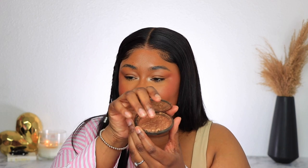Okay, next we got, what is this even? Oh crap, this is a Becca highlighter. Do y'all remember how Jaclyn Hill and Becca had us in a chokehold for these highlighters? They all didn't work for us, but this one did. This is the shade Topaz, right? And nowadays you can find Becca at TJ Maxx, Marshalls, or Ross.